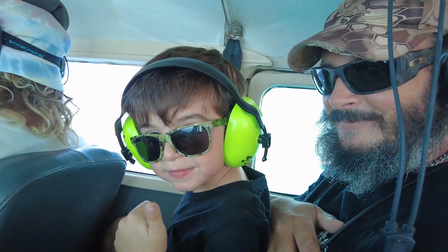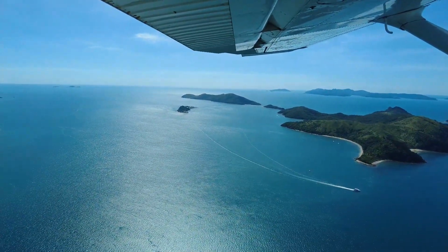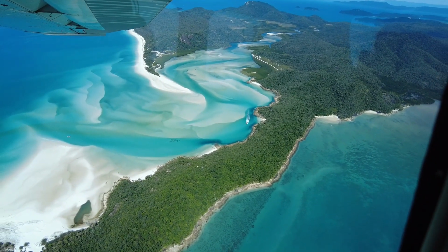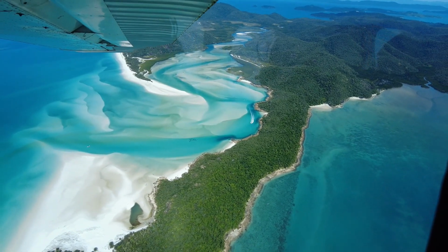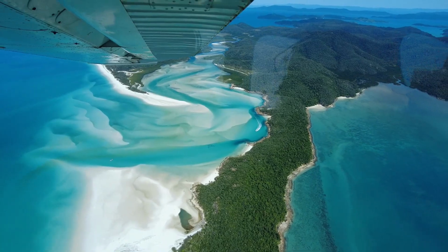Okay, let me give you a little bit of an explanation of what we're seeing. So this is Hook Island. You see this on the way out. It's one of the first big islands you come across. This is Hill Inlet. If you do one of the boat cruises out to the Whitsundays, they will take you here and you can do a hike up a hill and see the sands, and we have done that previously, but seeing it from the air was a whole other story.